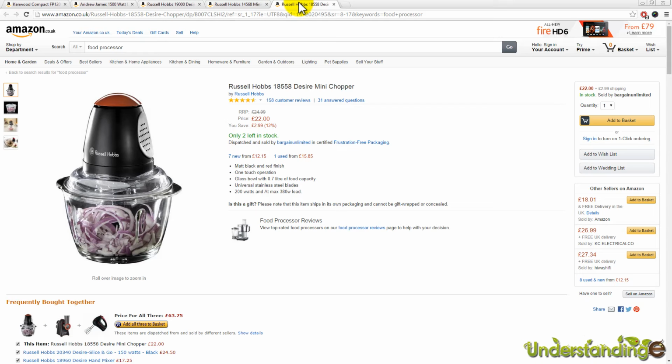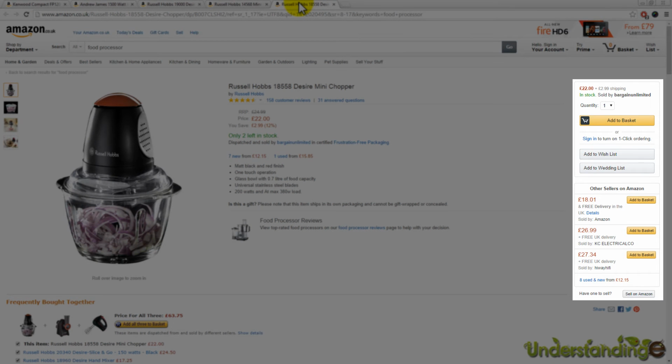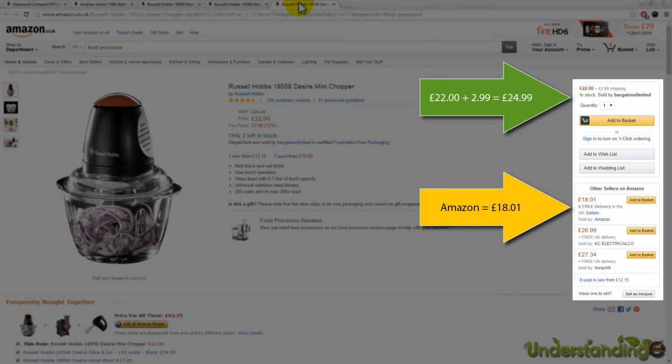However, Dave, can you see what's going on in this one? We caught this one by accident while we were just going through trying to find some examples. What's going on with the buy box on this one, Dave? This is an interesting one because, as you can see right now, Bargain Unlimited has the buy box with a total price of $24.99. But if you look in the other sellers on Amazon, Amazon themselves are selling it for £18 free delivery. So this is an example of Amazon sharing sales with third-party sellers.